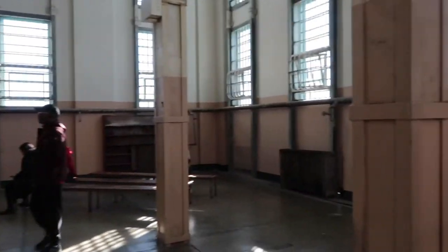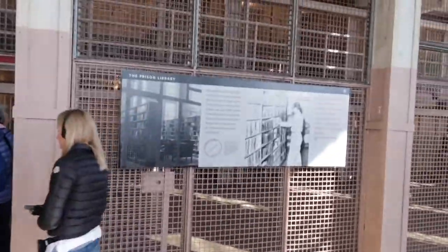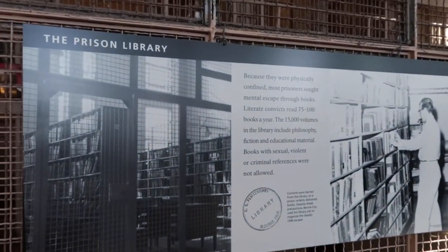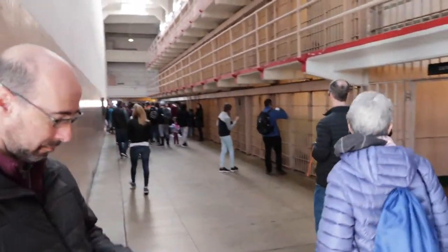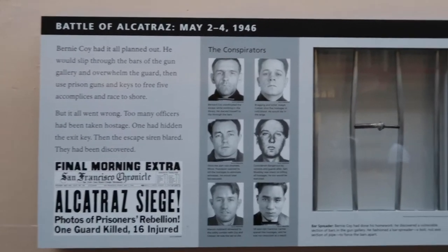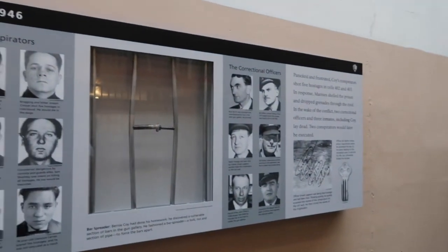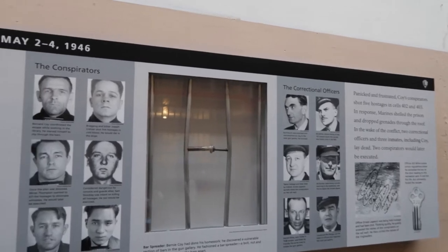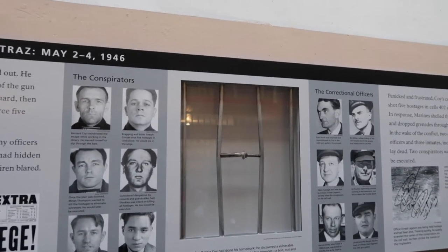We're in the prison library now. There was one bookshelf, two bookshelves, three bookshelves. That was it. Never mind, there were a lot more. Literate convicts read 75 to 100 books a year. I mean, when you've got nothing else to do, just start reading. So it's talking about one of the inmates who coordinated an escape while working in the library. He starved himself to slip through the little bars, but it didn't work out, and he ended up dying, along with two other inmates and two correctional officers.